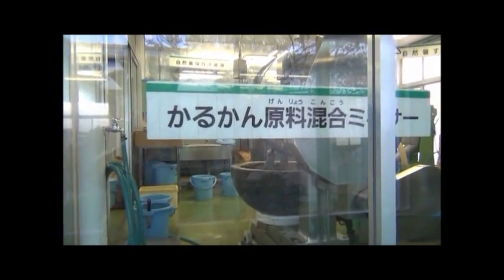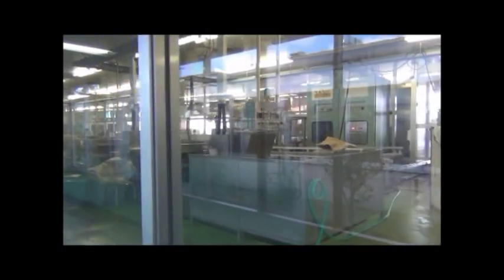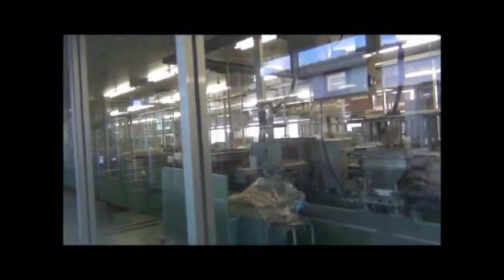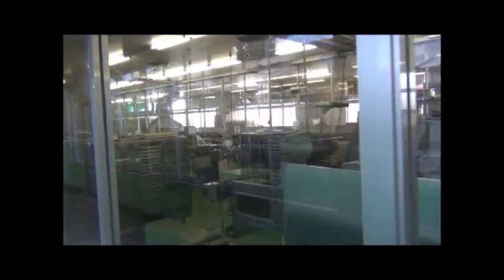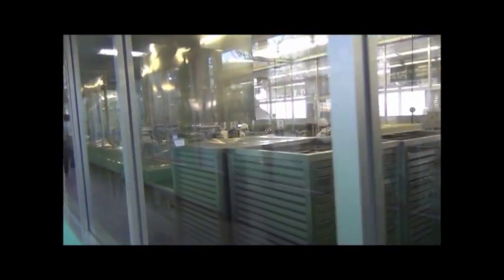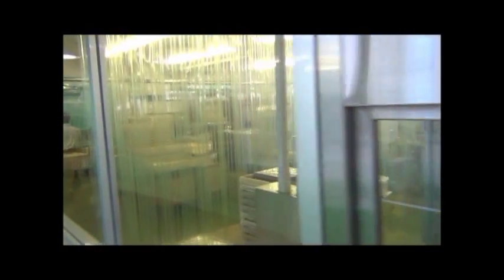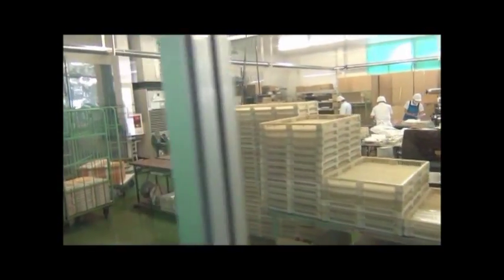This factory specializes in two different things: Satsuma-age and Karukan. Satsuma-age is called by a different name on the mainland. Kamaboko, or age kamaboko, fried kamaboko, is usually used. But here, in this part of Japan, it's Satsuma-age, which literally means frying Satsuma. The meat is based on fish flesh, ground, and then made into a patty. Then they are fried to create the famous Satsuma-age.